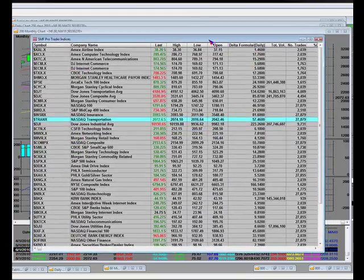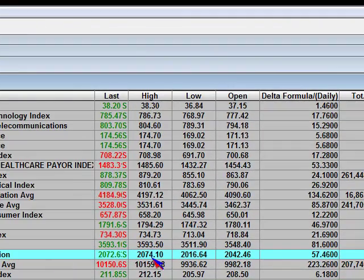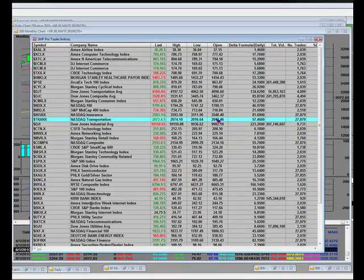Here are the indexes again, and the one I have highlighted here is the Nasdaq Transportation Index, and they're very important. Basically we're going to go through that monthly chart and identify where that reversal is, because you've got to remember one thing, SMF Street traders. If the transports are going lower, then that means that people are not buying and consuming. But when transports are higher, that means that we have more goods being circulated around the U.S. and the world for that matter.